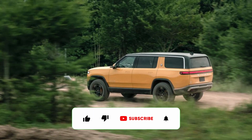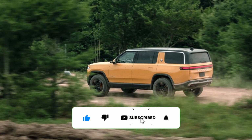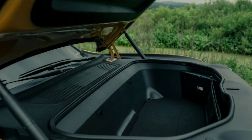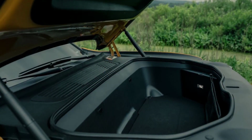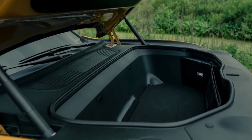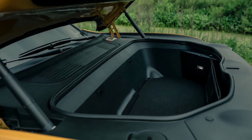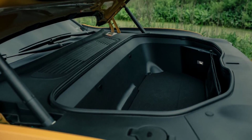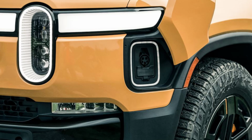The R1S we tested had the only powertrain available initially, a quad-motor setup with a 128.9 kilowatt-hour battery pack feeding the electric motors, which make 835 total horsepower, same as the R1T. The SUV's numbers aren't identical to the truck's, however, as it has slightly better EPA range, 316 miles versus 314 for the T, and a lower towing capacity of 7,700 pounds, compared with 11,000 pounds for the pickup. Rivian says that several more powertrain configurations are coming at some point in the future, including both a larger and a smaller battery pack and a less expensive and less powerful dual-motor drivetrain.